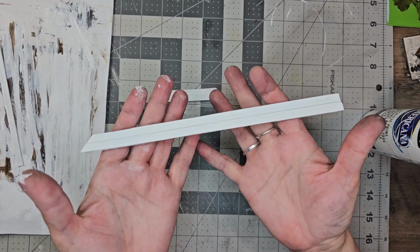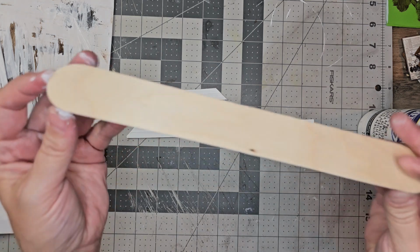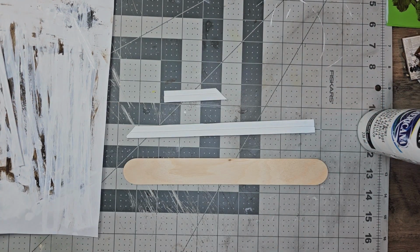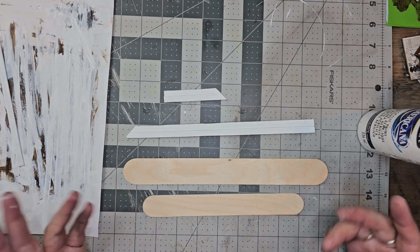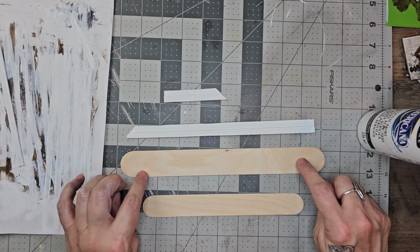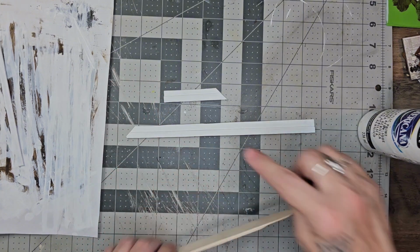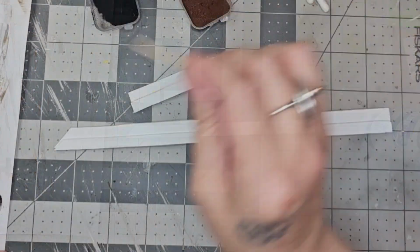Now, the only thing I had long enough without making the long piece into two pieces were these giant popsicle craft sticks that I had. And this is what it looks like. And it was just barely long enough after I trimmed off the round ends. But the difference between a giant and a jumbo is this. So the smaller one is actually a jumbo and the large one is a giant. And I believe I purchased them from my local Walmart, and the package actually said giant on them. So I created the baseboards with that.